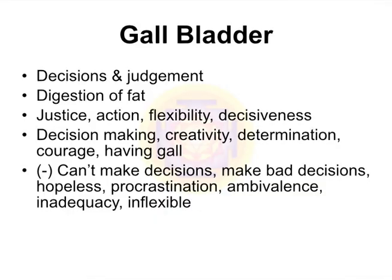So when the gallbladder is suffering, maybe somebody has gallstones, or they're having some illness in the gallbladder area, it tends to reflect in an inability to make decisions, not being able to be clear, not being decisive, not knowing, procrastinating, being ambivalent, feeling inadequate or inflexible, or making bad decisions in general.